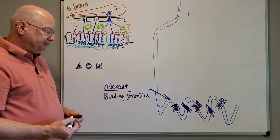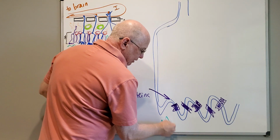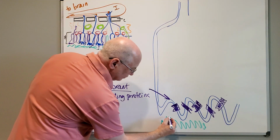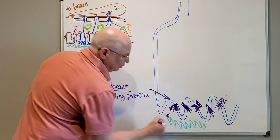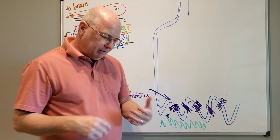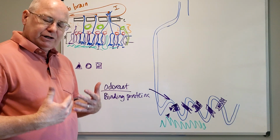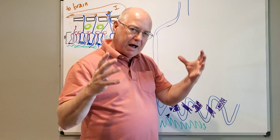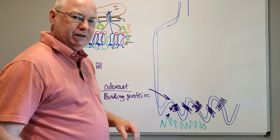Okay? Now, when the odorant gets trapped in olfactory mucus, so we'd have a layer of mucus here, as an odorant gets trapped in the mucus and dissolves through, it can bind to an odorant binding protein. Now, one of the things I try to explain in all of my classes, and you'll see me do this several times, is understanding the structure of a protein. So I'm going to draw over here just to give you a background idea of what I'm talking about, and then I'll erase it so we can finish this process.